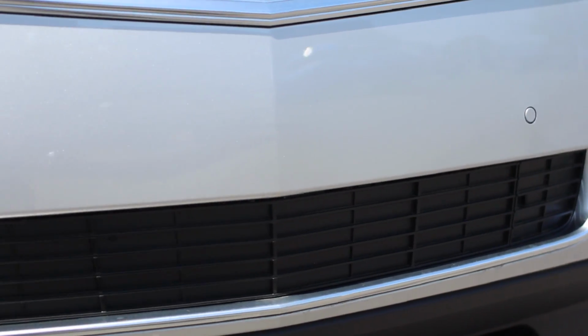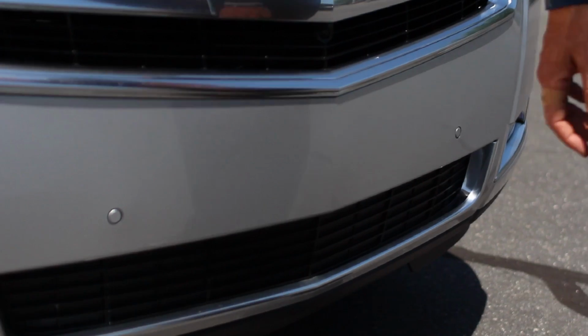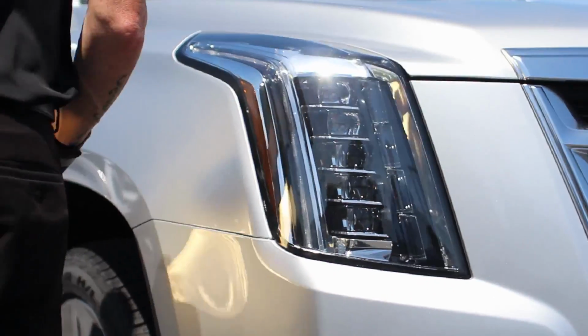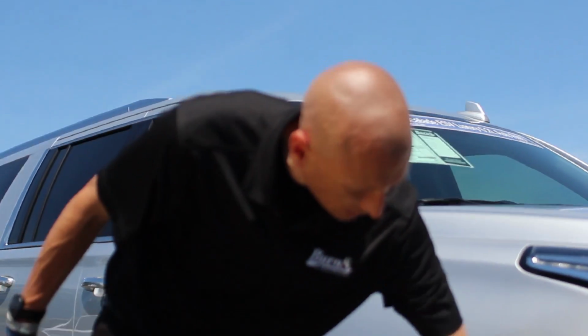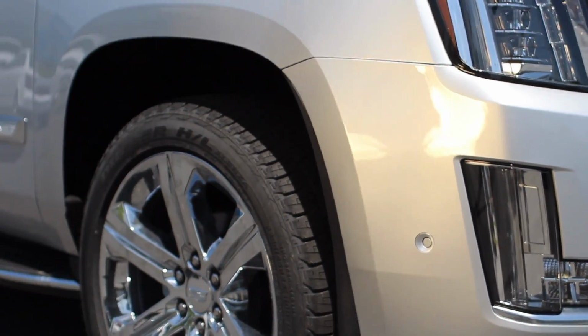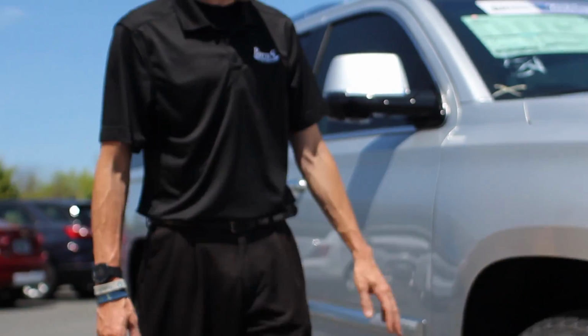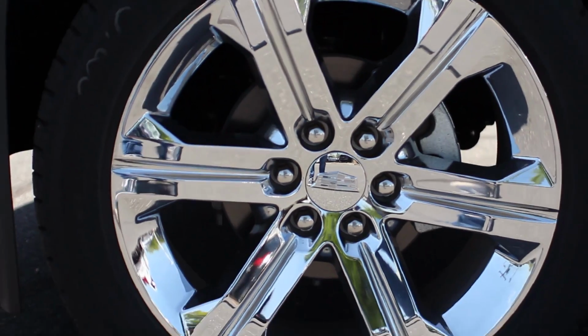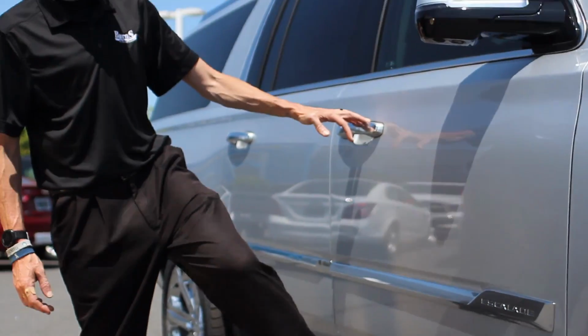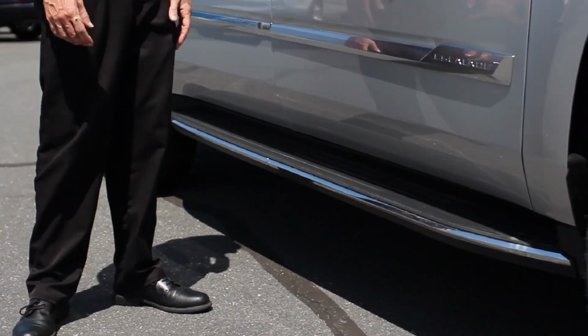Of course, all your front parking sensors are here, and we'll talk about the bird's eye view camera for the inside later. You also notice that it does have an outside rear sensor here, and we'll get to the inside, like I said, and show you that. On this particular model, it comes upgraded with 22-inch chrome wheels. You're going to notice that this one comes standard with the running boards, and they are fully functional.